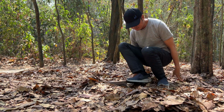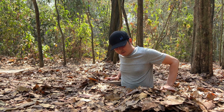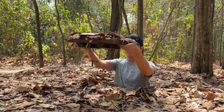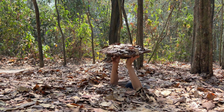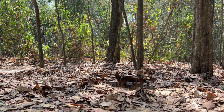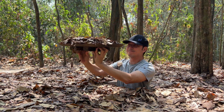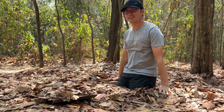So easy, just a few meters. Cover this with leaf. Do the knot. Okay, and arms up. Arms up. That is the hiding way.